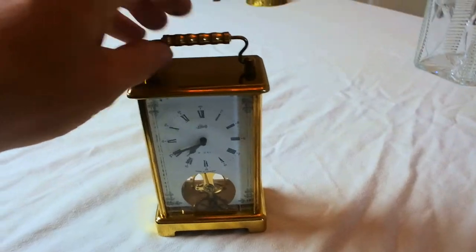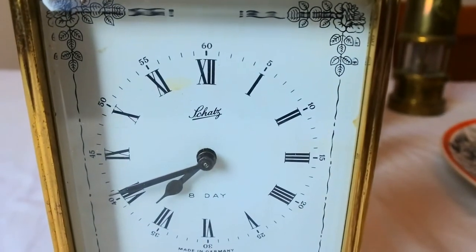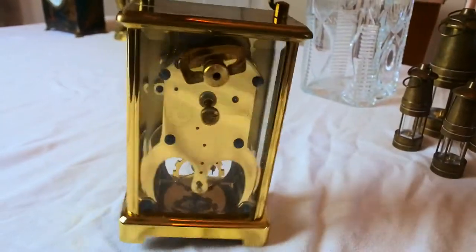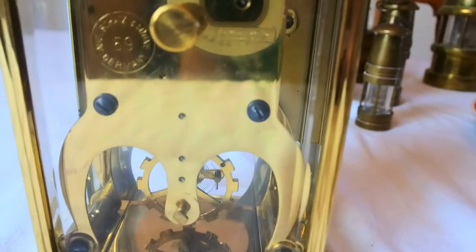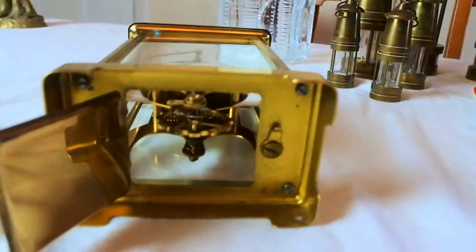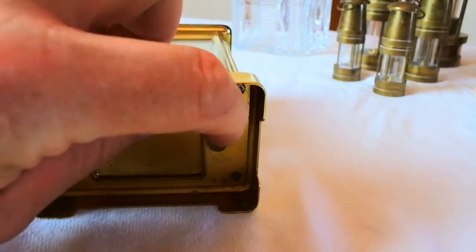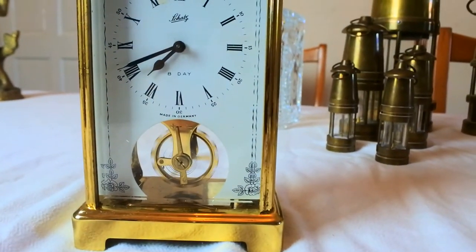Next then, we have a little carriage clock. Now, it's beveled glass. What we have here is a German clock. It has a Swiss movement. This is a carriage clock. Age-wise, I'd say it's probably 1950s, 60s. And you have the access point underneath to go in and do any work you want to do. Start him off. Somebody will probably shout to me, say you're not supposed to do that. There you see, it's going in nicely.